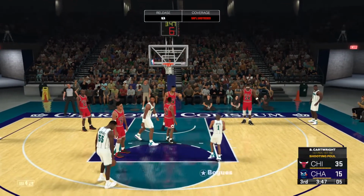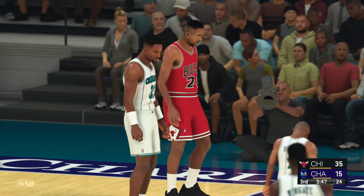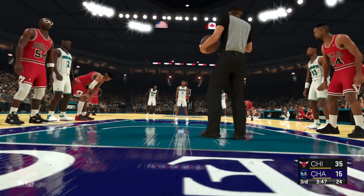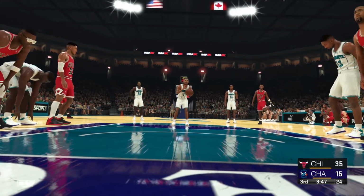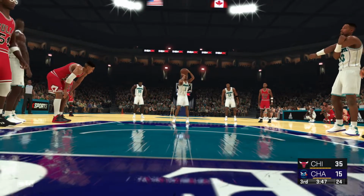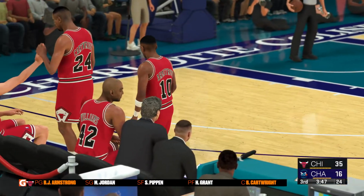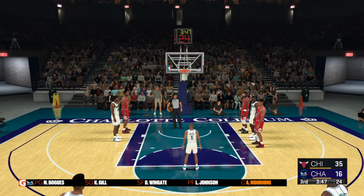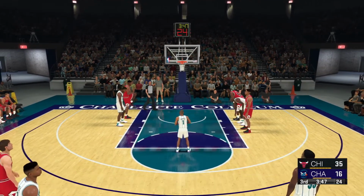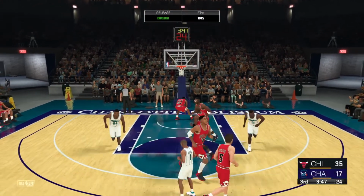Ooh, a clear foul there on the missed shot. So he'll get a pair at the line. First personal foul. First team foul. At the line for Charlotte, Muggsy Bogues, taking 2 shots. And he makes the first. That's also good, so he hits both free throws.